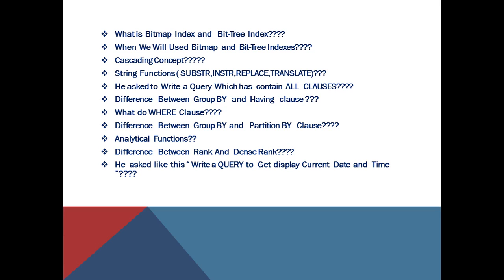Then translate. Translate replaces character by character. Replace can replace a set of characters with a set of new characters, but in translate we work only character by character. Suppose I have the string Swaroop, and in that I want to replace, or translate, characters.